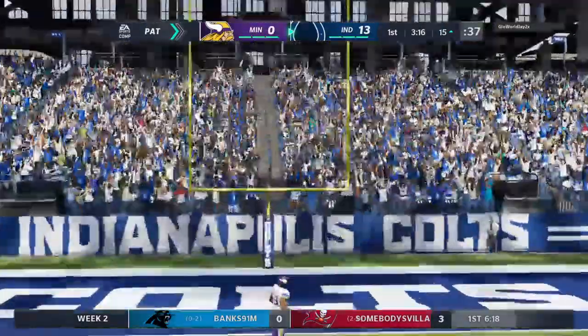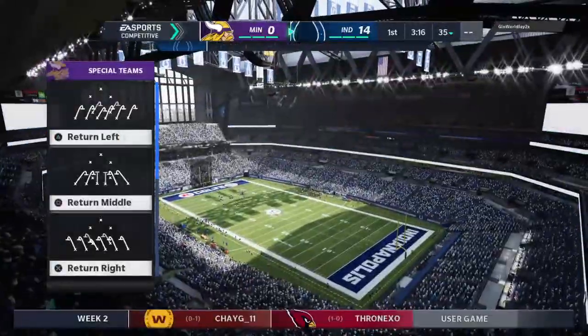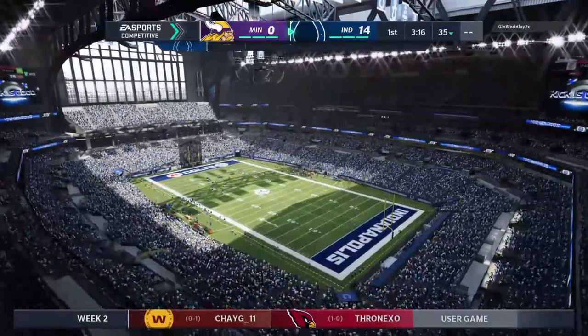And the Colts strike quickly here for 6 points. Zerline good with a PAT. And that'll make the score 14-0.